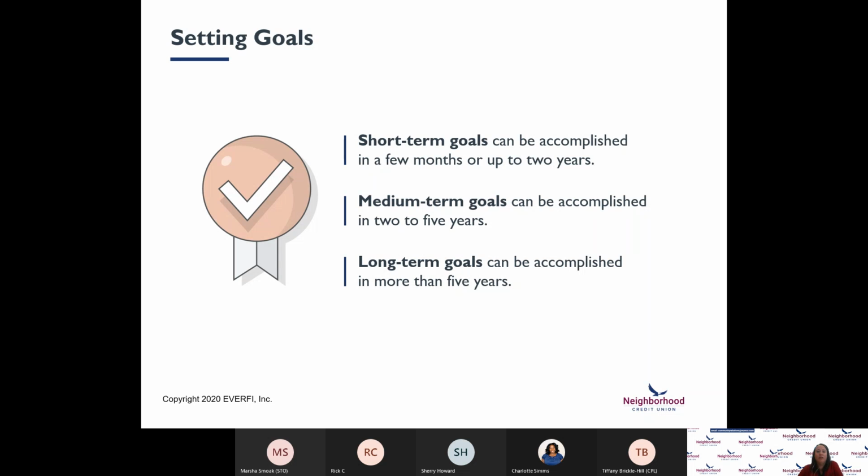Setting goals helps you achieve financial strength. Goals don't just happen by chance. They happen through careful planning, patience, and commitment. Having goals helps you be more mindful of your spending and control bad habits such as impulse buying, because the goals are a reminder of your reason for savings.